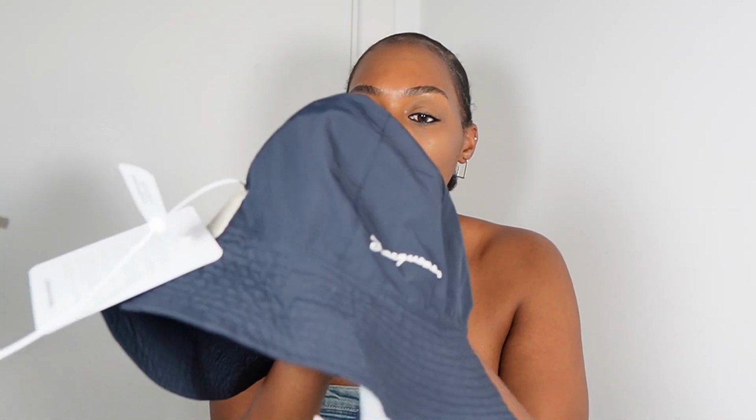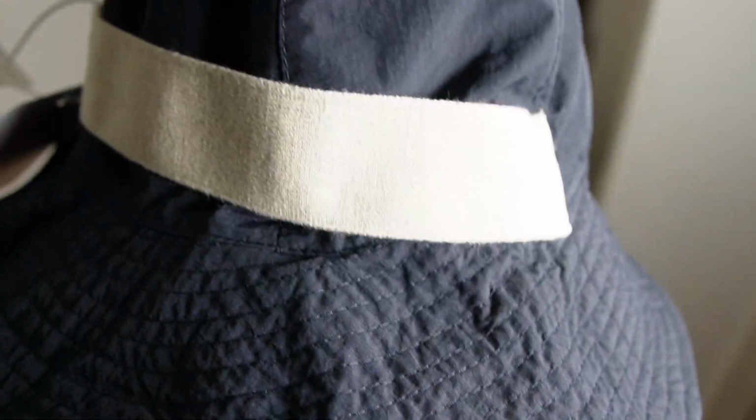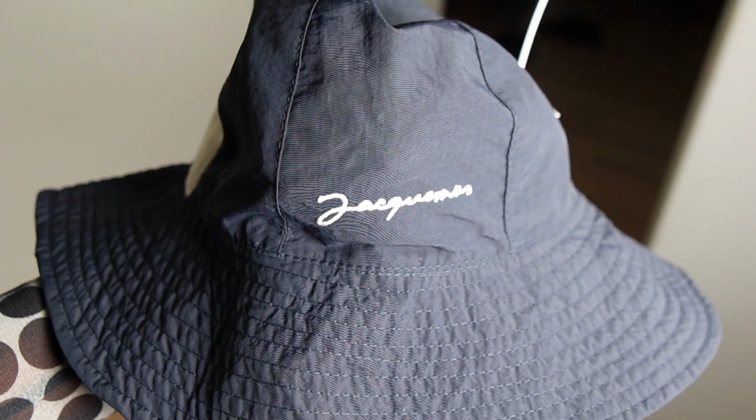I'll show it to you on the model as well. It's got a strap at the back. I didn't want black because I feel like black can look a bit harsh in the summer sometimes. So I felt as though the navy would be a nice, softer colour for the summer, but also a colour that would be easy to match.